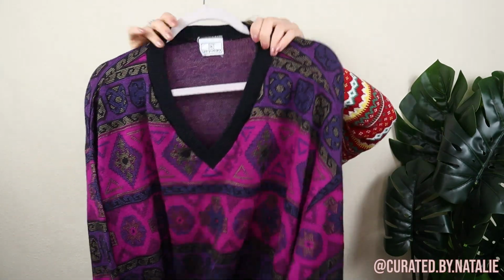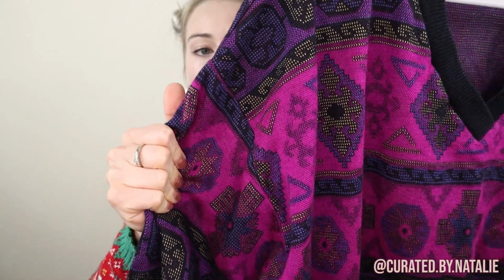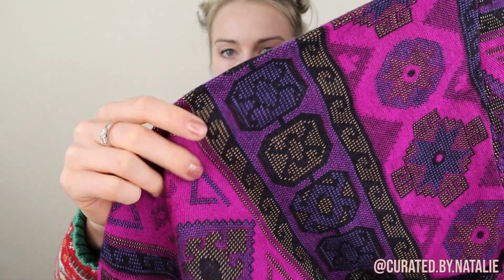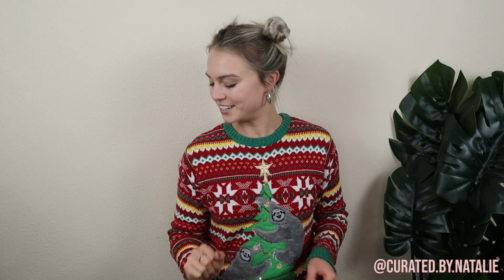Fun pop of color and really keeps it size inclusive. And I'm telling you, it's the most soft knit. It's just so quality. It's a cotton blend and just is so soft. It feels like a modern Lululemon sweater, but obviously funky and vintage.